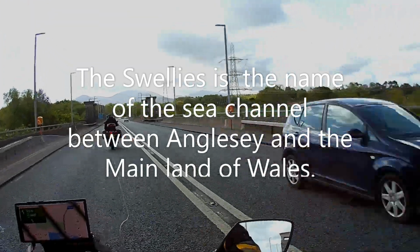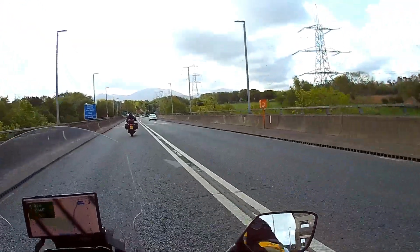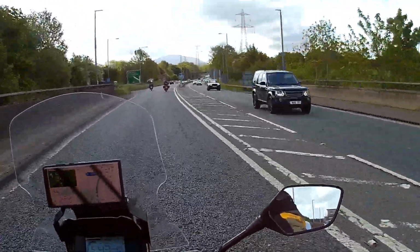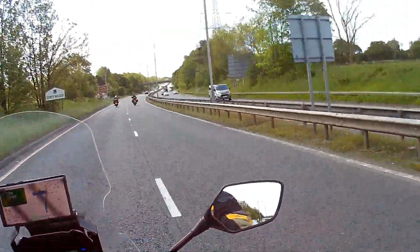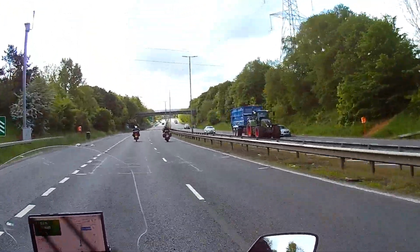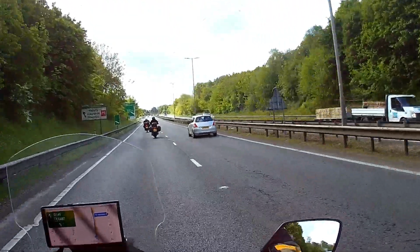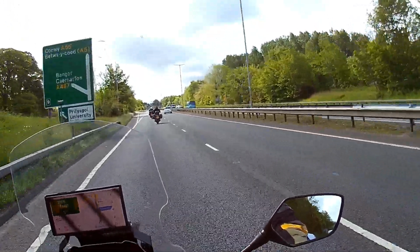And Snowdonia National Park dead ahead. So we're slipping off to Bangor here. And I don't know if the lads are going my direction initially, but I'm taking the A487 to Bangor and Caernarfon.